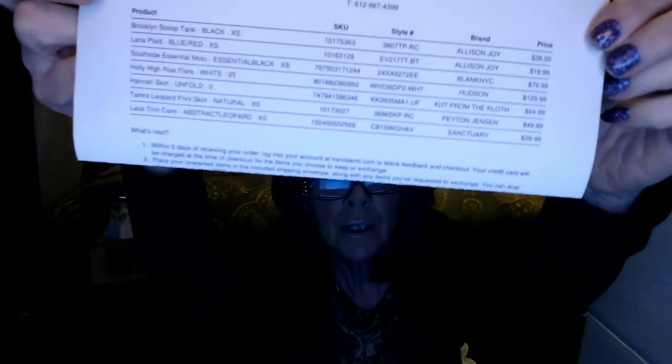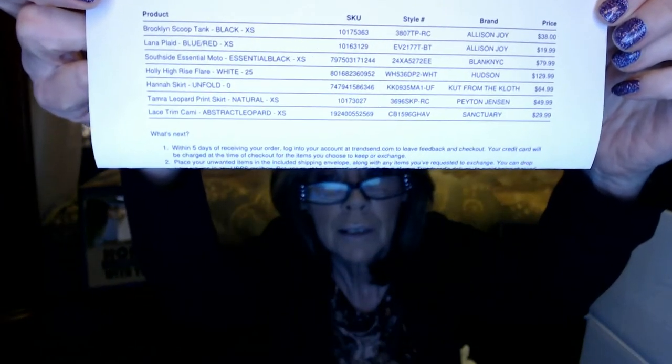Inside, I believe, should be my price list. Let's see if I can get that up there. And the different prices. So if there's anything that you like, let me know, and I can always follow up. And there's three outfits. The first one is by Blank, New York City. Let's just get into it.